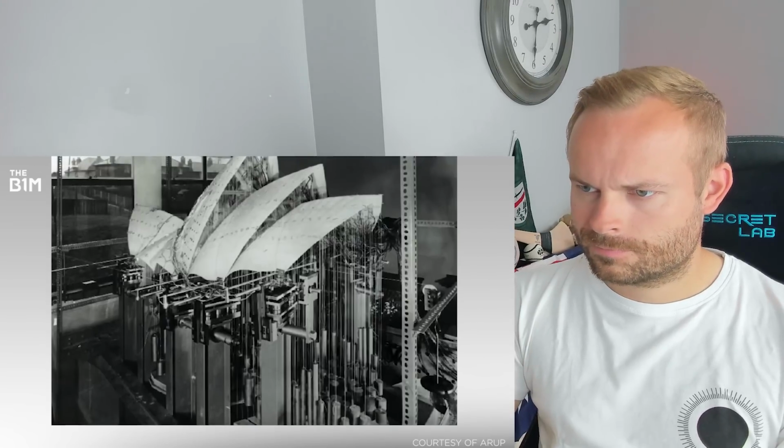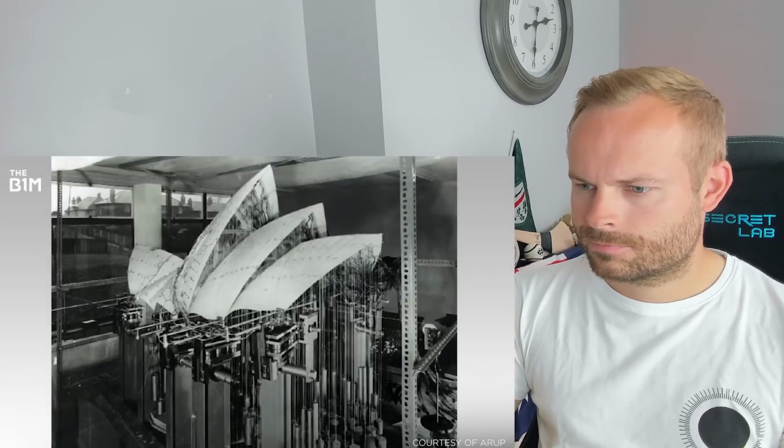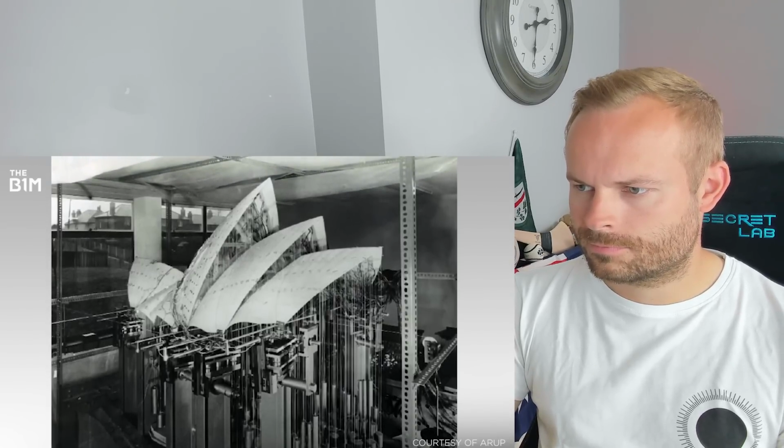The project was one of the first to use computers to run structural analysis on the designs, allowing the project team to understand the complex forces that the roof shells would be subjected to.